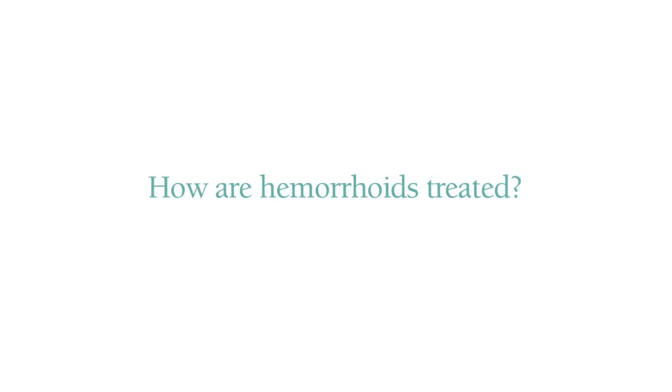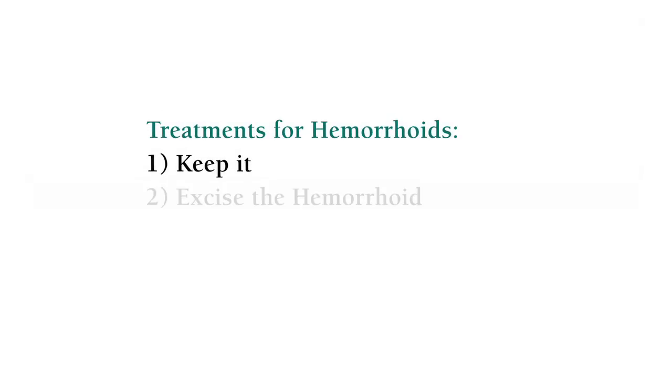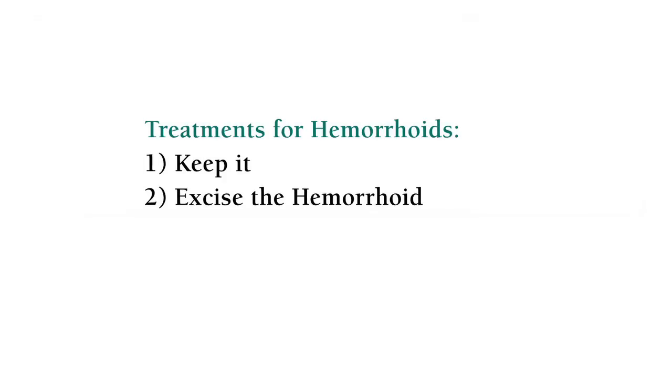For an external hemorrhoid that has thrombosed, depending on the duration of the symptoms and whether the symptoms are improving or not, I will advise a patient to keep the hemorrhoid and suffer through it, or to go ahead and excise it, most commonly in the office.